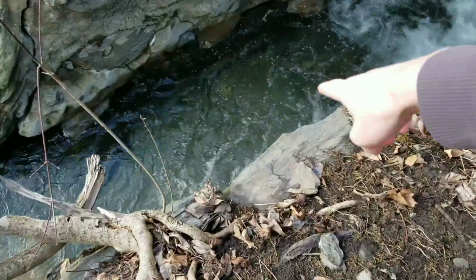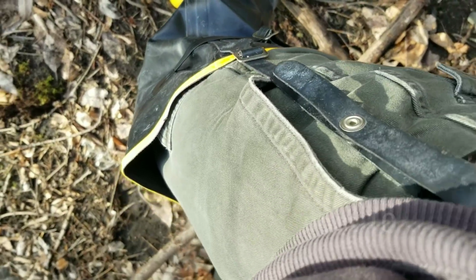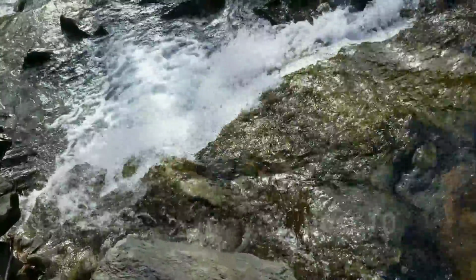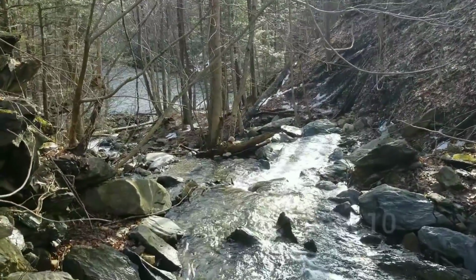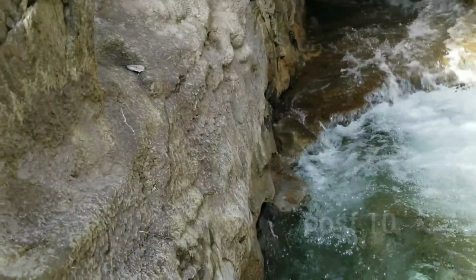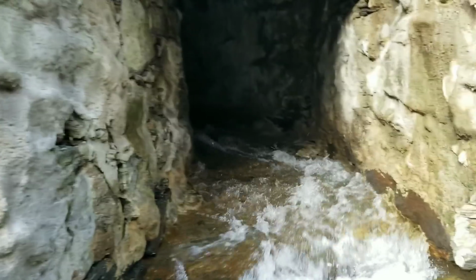This is why I couldn't get in there last time, this deep hole. But today my boots are pretty tall. Look how clean the water is. Crystal clear water coming off of the mountain. This is the first time testing these boots. I hope they hold up. That feels really nice. The pressure of the water.